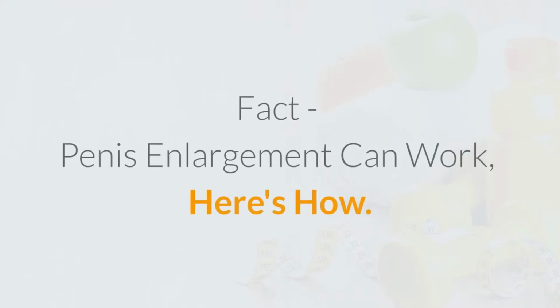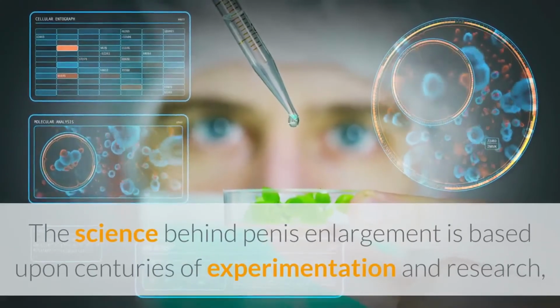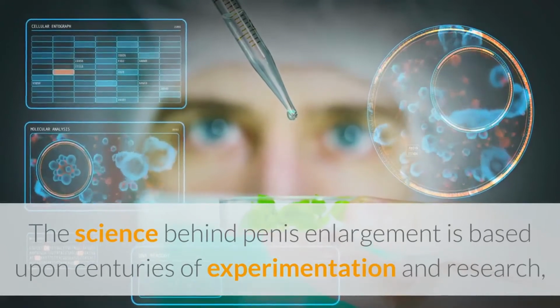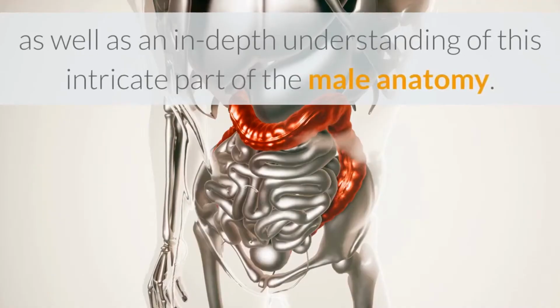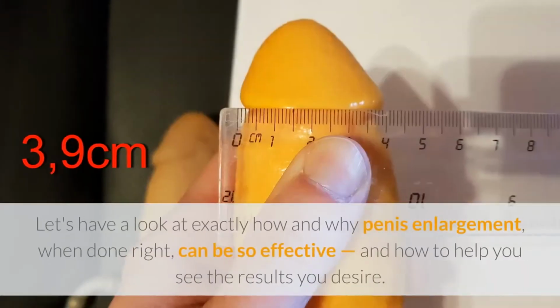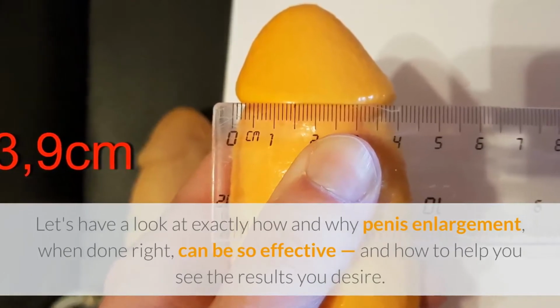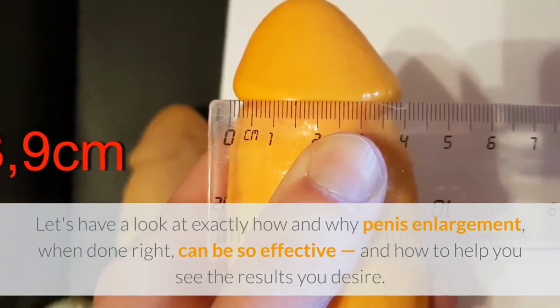Fact, penis enlargement can work. Here's how. The science behind penis enlargement is based upon centuries of experimentation and research, as well as an in-depth understanding of this intricate part of the male anatomy. Let's have a look at exactly how and why penis enlargement, when done right, can be so effective, and how to help you see the results you desire.